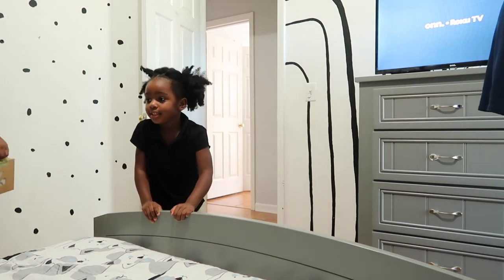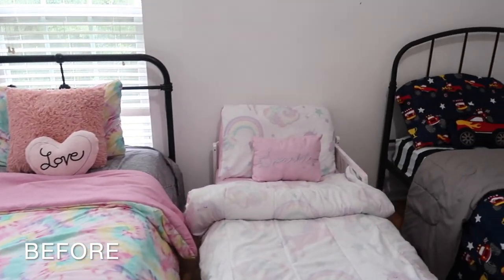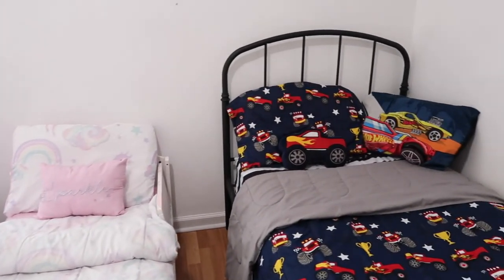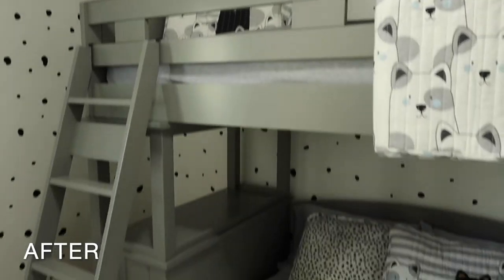So I'm happy to say that the kids truly love their new bedroom. They've been in there for about 2 weeks now. So there's definitely more to come. I did share that I want to do more things in their room. So those videos will be coming up very soon.